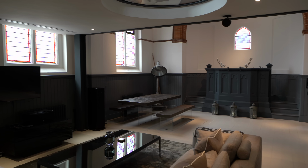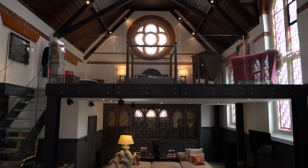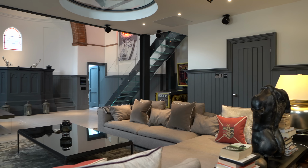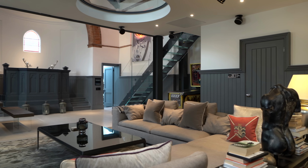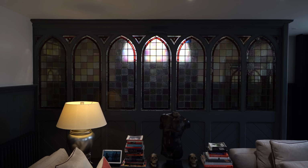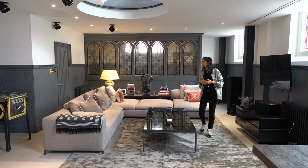Now, coming on in here, we have the open plan space, which would have been the church hall. As it's so big, they've really utilised the space and they've added a mezzanine on there, which has the principal suite. But underneath that, we have this cosy area, the lounge space with the huge L-shaped sofa. So nice to see all the stained glass as well from here. We've got a TV and more of the stained glass from the lancet windows, really added a lot of light in here as well.